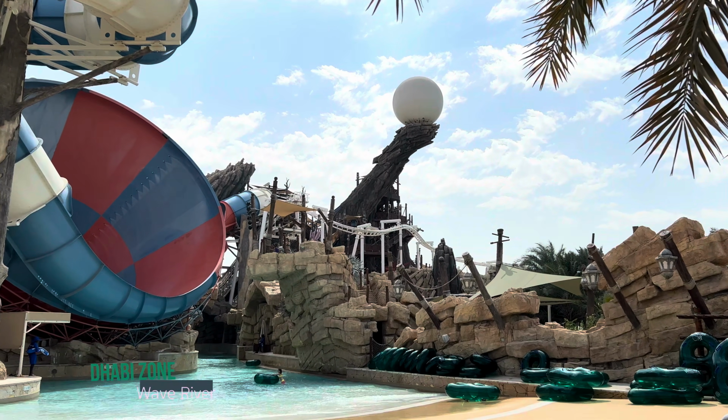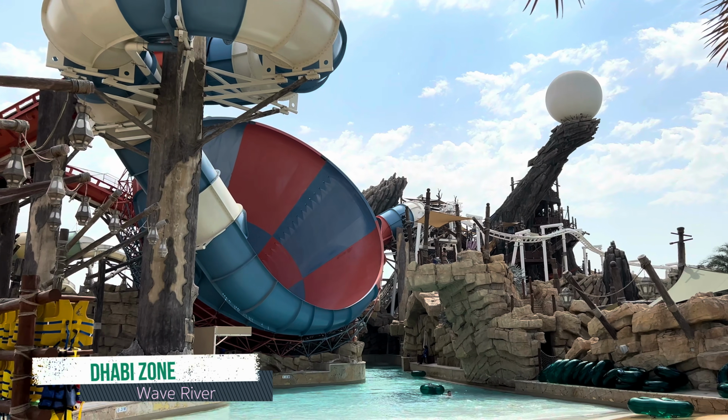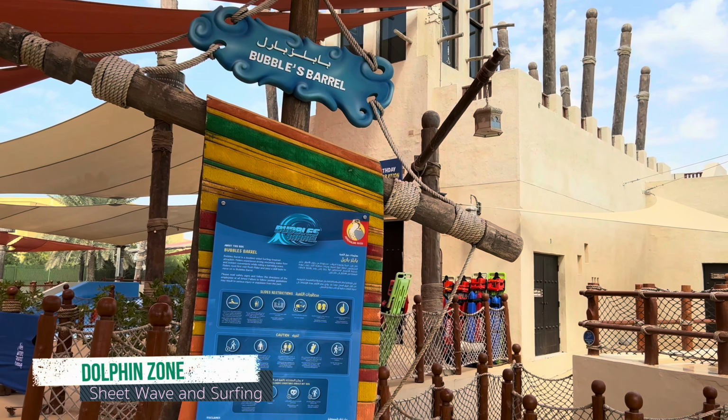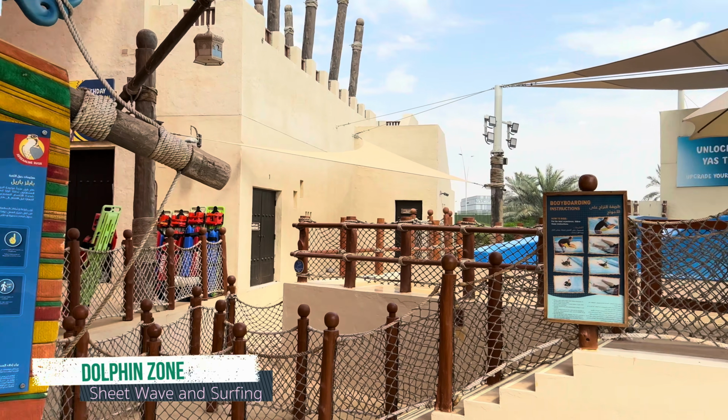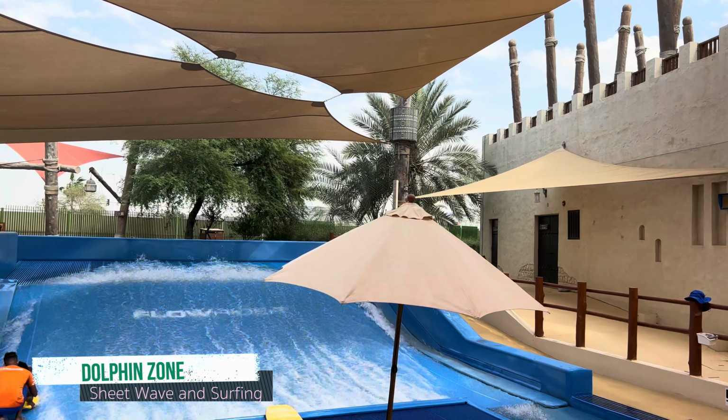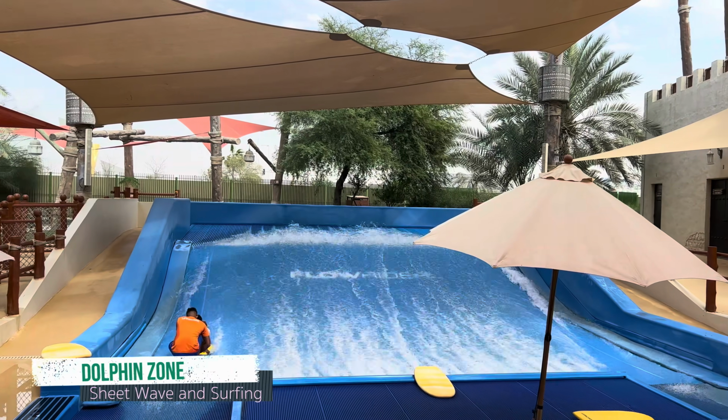At Yas Zone, you can enjoy the Wave River and the Yas Beach. And don't miss the world's largest sheet wave, Bubbles Barrel, at the Dolphin Zone. If you're a beginner to sheet wave, Rush Rider is there for you to learn.